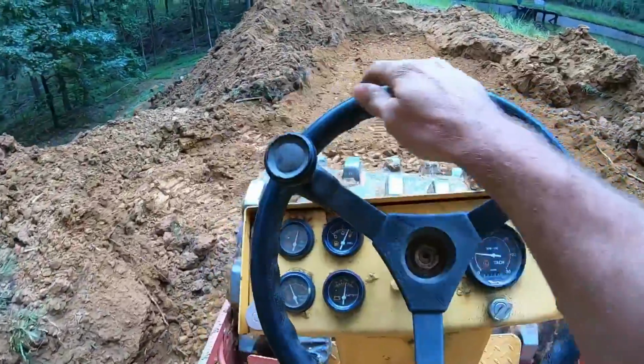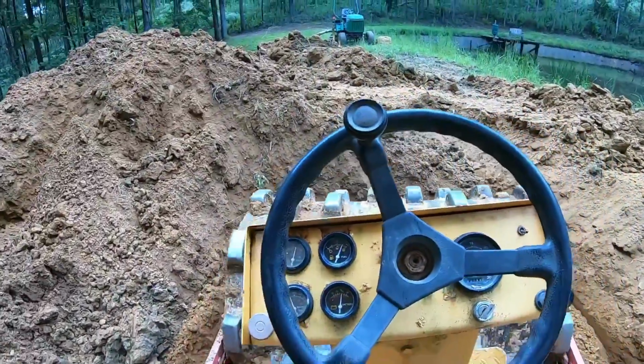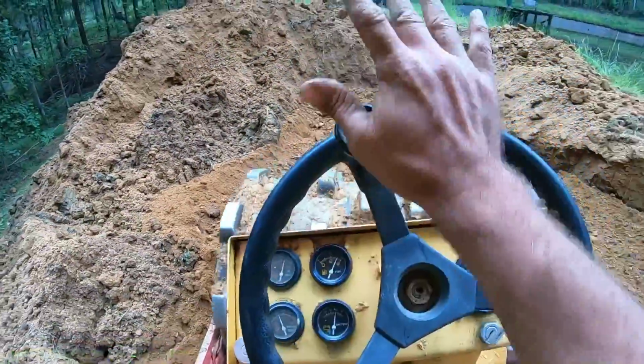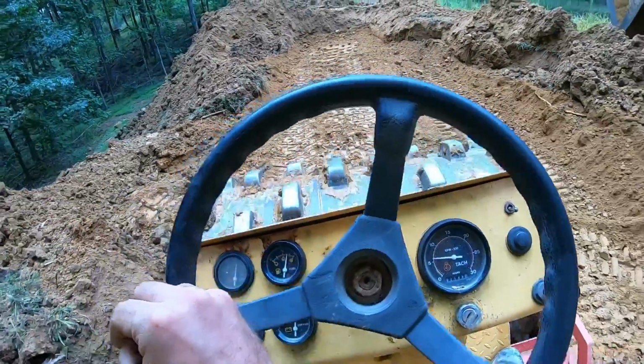I like to make one pass without the vibrator on. That way it kind of packs it down a little bit for me. If I just hop right into it with the vibratory down here, it almost pushes the dirt out in front of it. So a few passes without it on seems to do a little bit better.